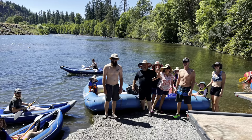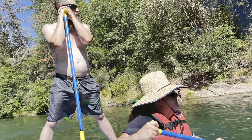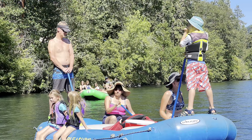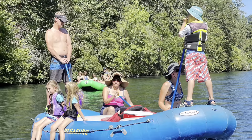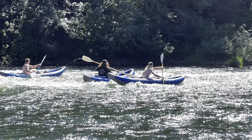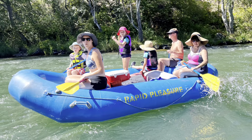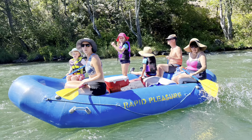And we did do a little river rafting on the way home. If you ever get a chance to go river rafting on the Rogue River above Shady Cove, Oregon, where they'll rent you the raft, haul you up there, and pick you up at the end, I highly recommend it. We had a great time rafting, had the kids with us. Everybody really enjoyed themselves and had a lot of fun.